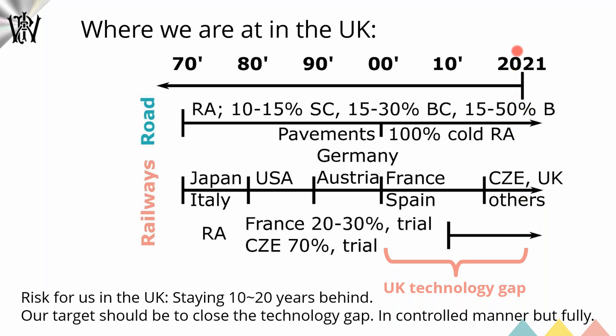So here is the 2020s, that's where the world is. And if you look at where the UK really is, it's where the world was around 2000. This is probably not surprising because we've only just started in the UK, but we should be open about the technology gap that exists between where we are now and where we would like to be. The risk really is that if we keep moving at the same pace as the world, in 10 years we will get here, but the world will move on. So we might be staying still 10 to 20 years behind.